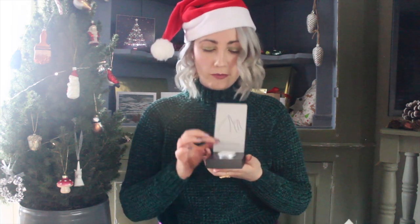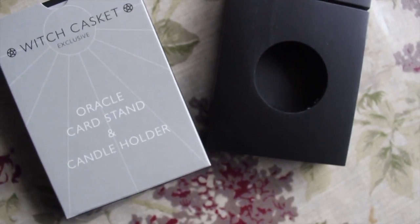So you can pick your card, and then maybe if you're manifesting or releasing something, you can light your candle as well, which is really nice. So quite a simple design, but again, that would work for pretty much any altar, which is really nice.